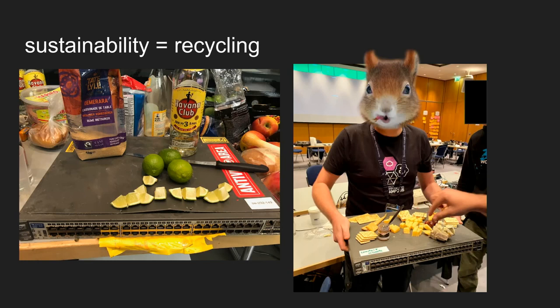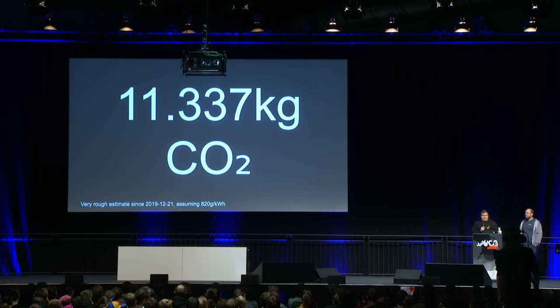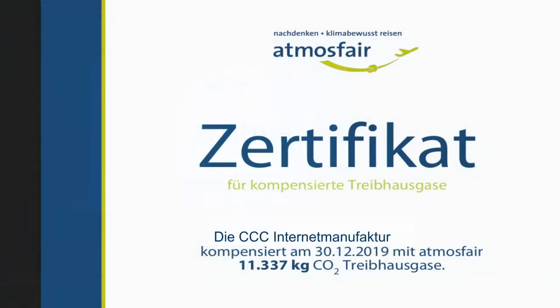We somehow estimated what our network will run us in CO2, and this was about 11 tons. We're not very good with math, we're not very good with CO2 emissions, but this was roughly what we came up with. And to make Congress or the world a bit better place, we actually offset all our CO2 and bought 11 tons of CO2 emissions. So now Frederick is going to tell you how we got all those numbers.